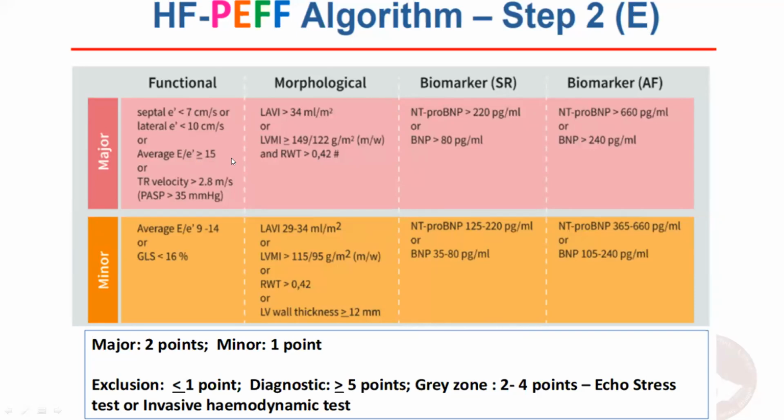For example, from one category, if you use only one, if the septal E prime is less than 7 centimeter per second, average E to E prime is greater than 15, or maybe if the TR is greater than 2.8, still the point is 2. You don't add each of them. You use a combination of these functional assessments, but you don't add them from the same category. So you go to morphological ones, where you can see the left atrial volume index greater than 34 ml per meter square, or the left ventricular myocardial index, and this also contributes 2 points.